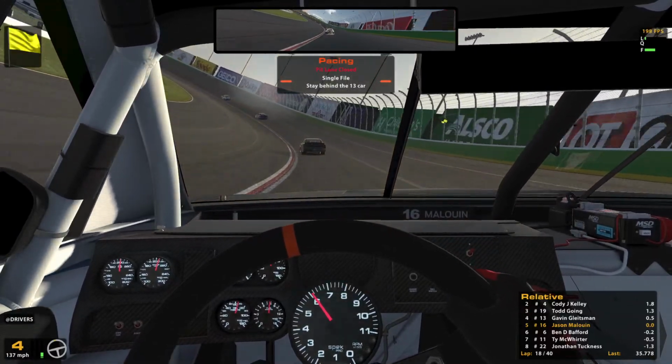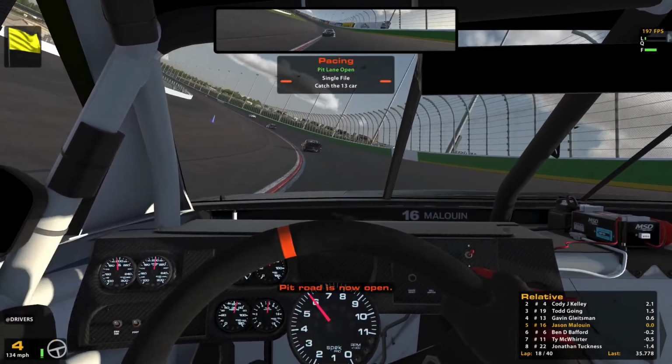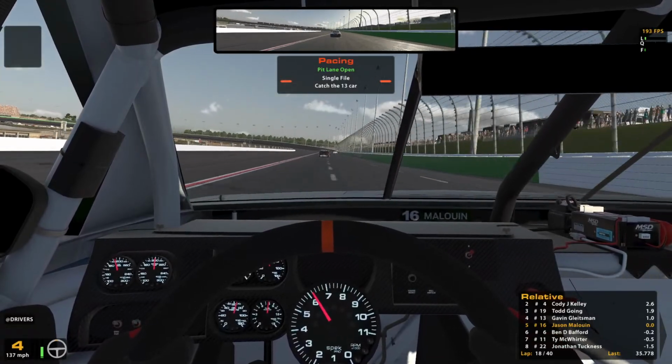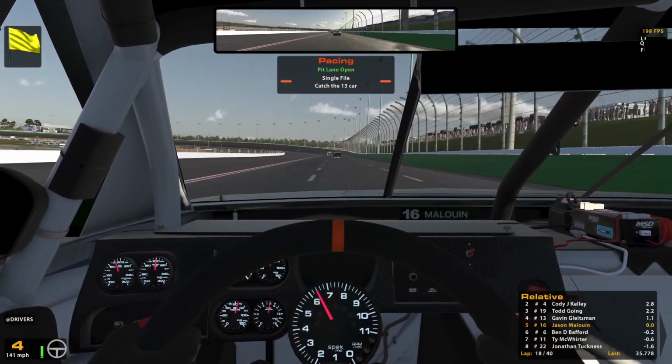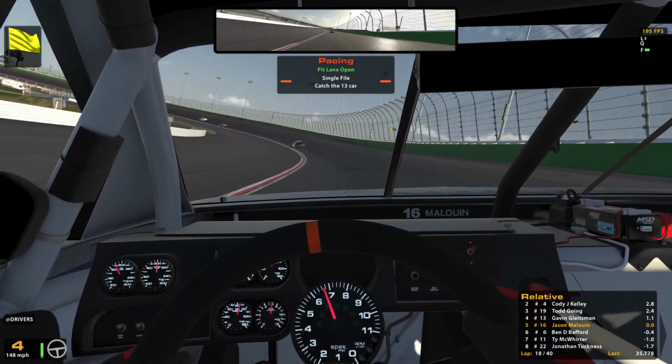Just couldn't quite get the bottom lane moving the way we needed to. The outside was just very tightly folded together. They were doing a really good job pushing each other, and so the bottom just couldn't quite get the momentum going, especially on the back straightaway. They were coming strong back there.